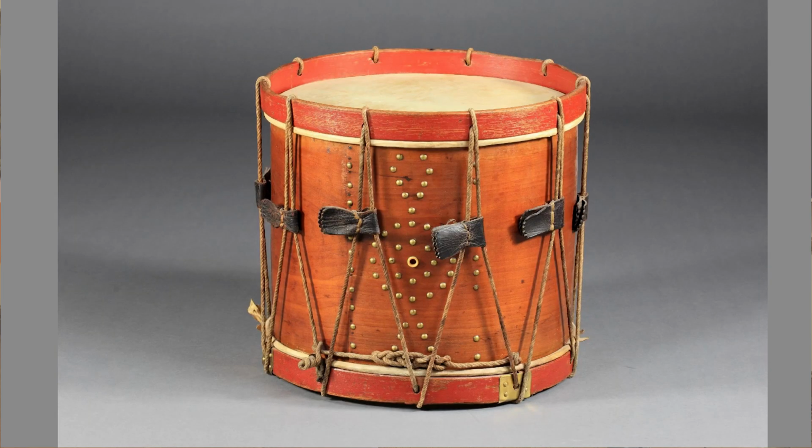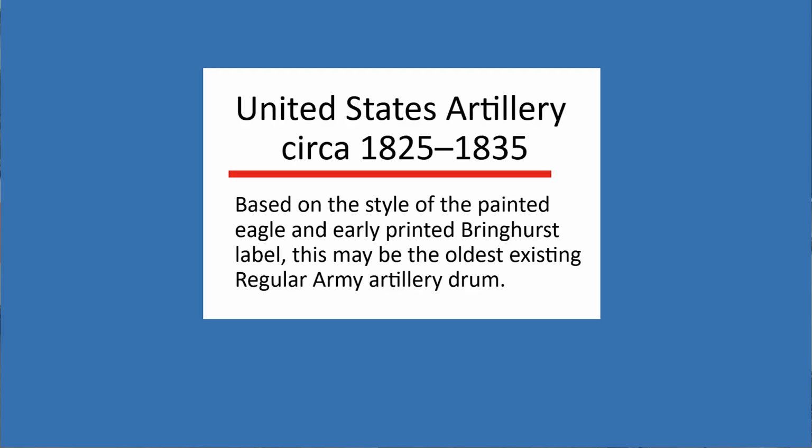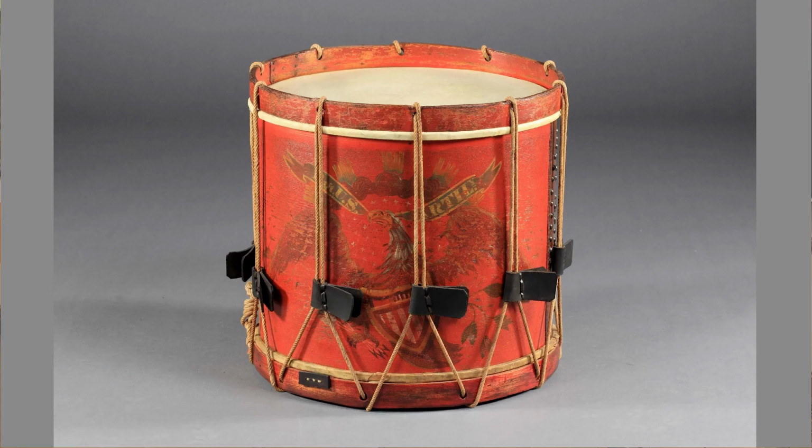Here's the tack design on this one, and Albany, New York. See the stylization of the eagle? It's not going to be like the traditional drum that we continue on, you'll see.